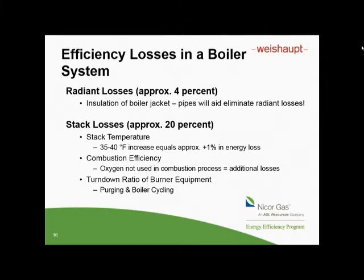Interestingly enough, about 30 to 48 degrees Fahrenheit equals about 1% in energy loss. So if we can reduce the stack gas temperature, that means there are energy savings possible. And there are different technologies out there for that, like economizers that will help capture some of that energy that is in the stacks. But combustion efficiency from a burner standpoint will also aid in that regard.